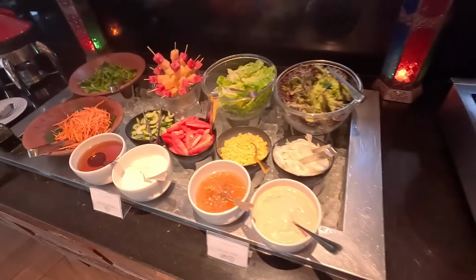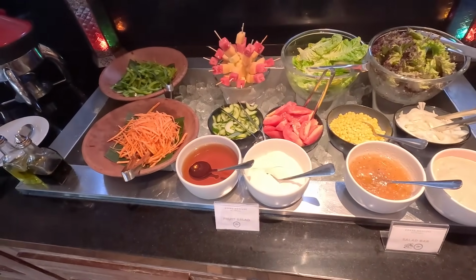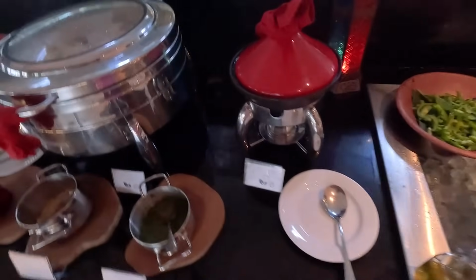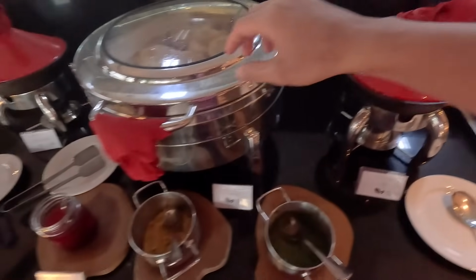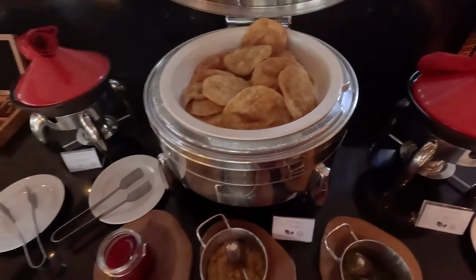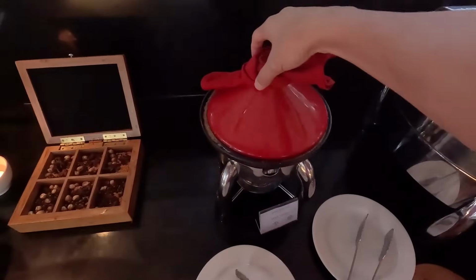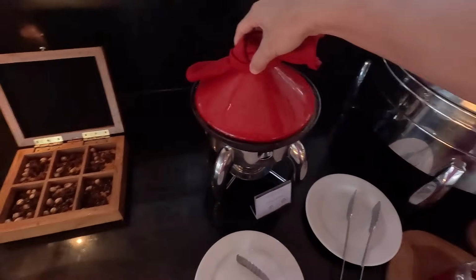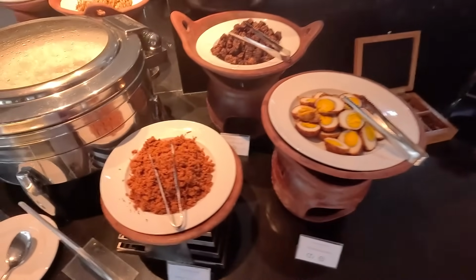Then the salad, cut fruits, 4 different types of dressing. This is the Indian station. Dal and puri, 3 chutney, and this is a fish curry for the dal, like the puri. And then lovely. So today is a different thing.